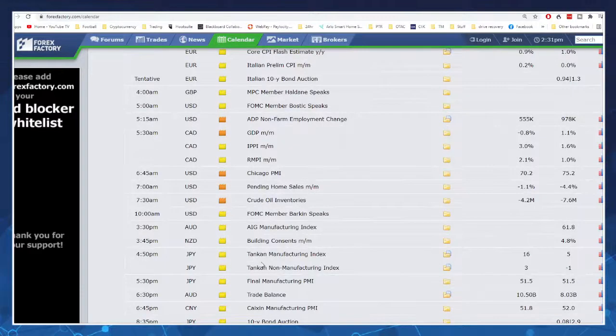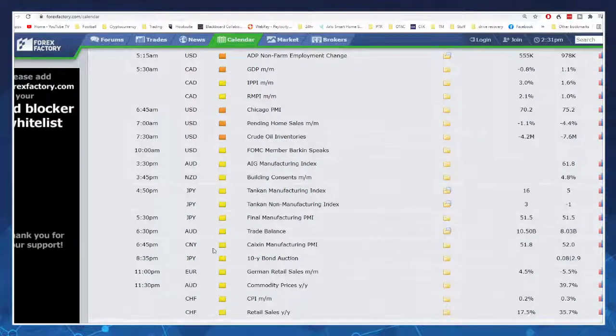There is the Tankan Manufacturing Index, which a lot of people who are trading the yen look at. So if you're trading in Japan's markets, these are some other factors for you.